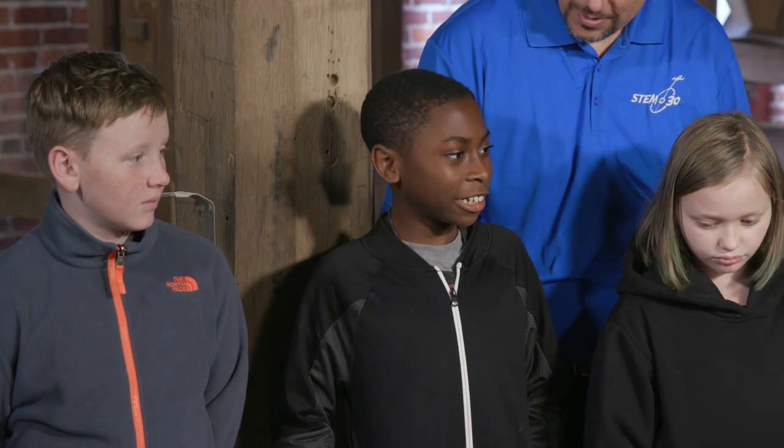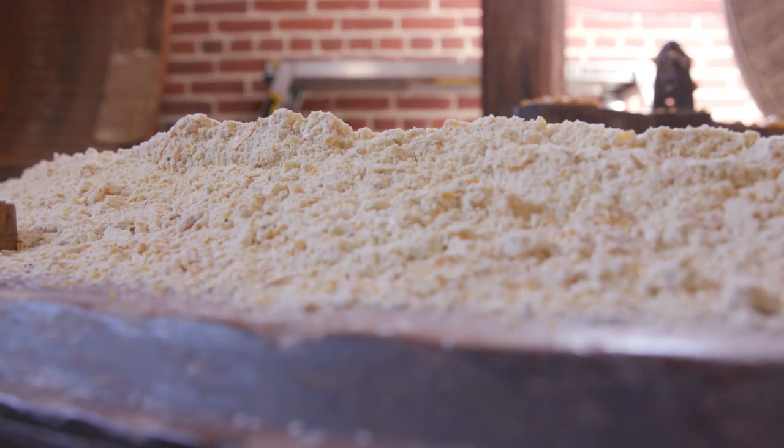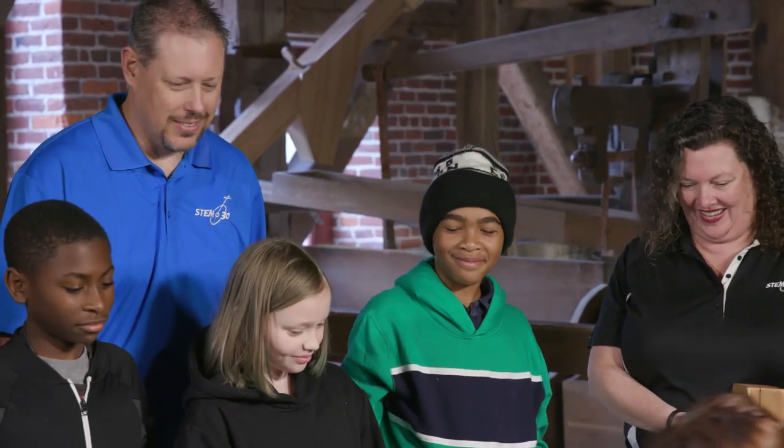Is that the only wedge here? It's not. We actually use wedges to cut our grain really finely when we're grinding. When you have a group of simple machines working together, what do you call that? I call that a complex machine. You guys want to try the complex machine here? All right.